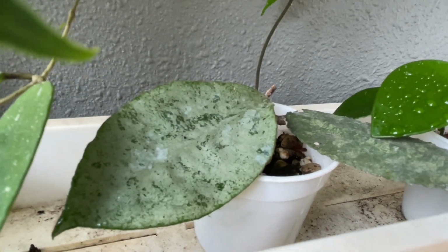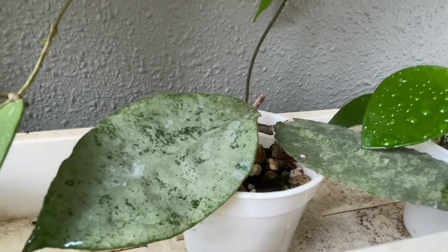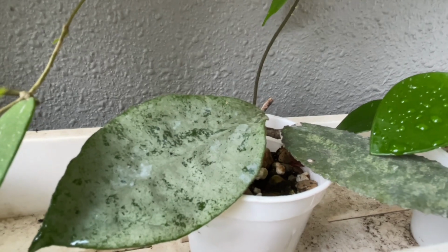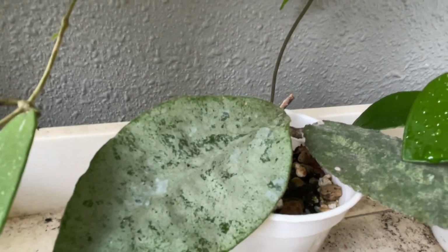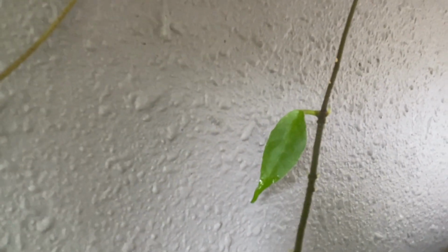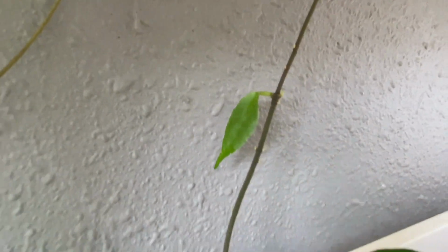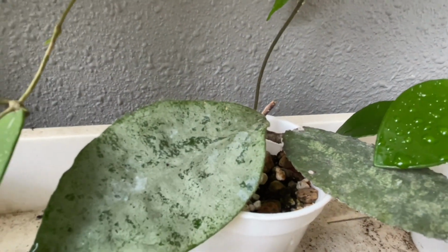It's very interesting how Hoyas can come up with sort of mutations, you could call them mutations, and surprise us. Because as you can see, it's put up another leaf here, and that's a normal green leaf again. So yeah, this one is quite special because the new one is green.